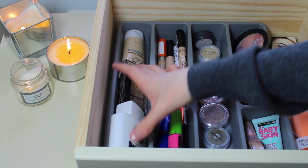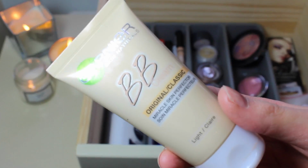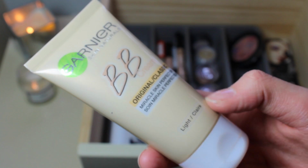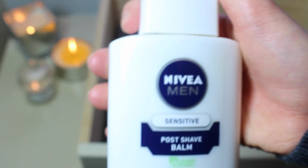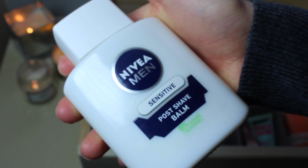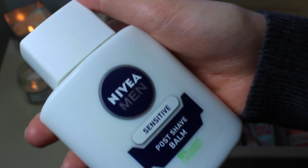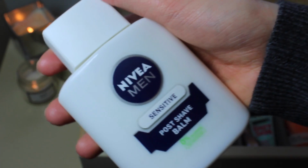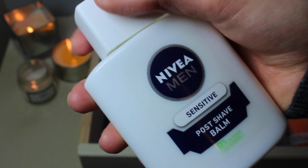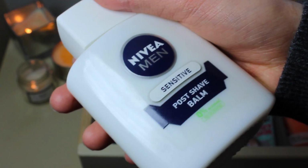So over here I've just got some random bits. The first thing is a BB cream by Garnier, and this is actually really nice. I have my Primark brow kit. I also have this, which is originally for men, but you may have seen it's kind of going around YouTube. I decided to give it a go as a primer, and like a lot of people have said, I really do like this, and I actually use this the same amount as my L'Oreal. I just switch it up a bit and there's no difference really.